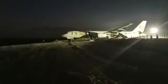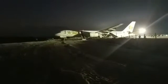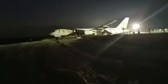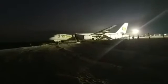Earlier, we were on the other side of the aircraft. Of course, as the police and investigators moved in, we had to move back to allow them to do their work. But from the other side of the aircraft, we saw some of the damages, that right side of the plane, a lot of damages to that side of the aircraft. The engine appears completely damaged. The wing on that side appears completely damaged. But again, all of the passengers, over 100 passengers, were completely evacuated.